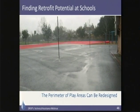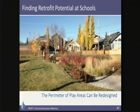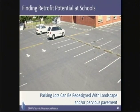Even perimeter areas around schools, again, I talked about these asphalt play areas as being important, but maybe inefficiently designed. There are opportunities at the edges of these asphalt areas where water is sheet flowing off to repurpose those spaces. This is an example in Calgary. I was up there last year where it was exactly that. That used to be lawn, there was an adjacent asphalt play area, and they just repurposed this landscape to accept stormwater management. And then parking lots themselves can be completely redesigned.